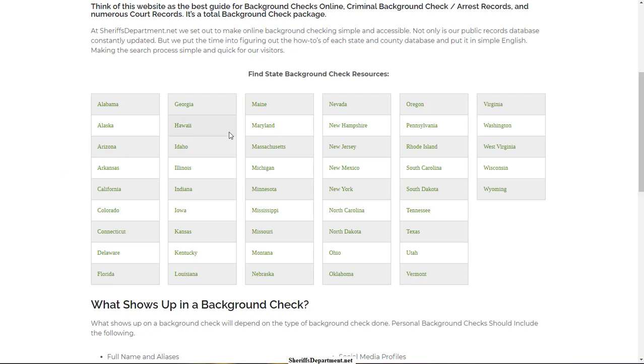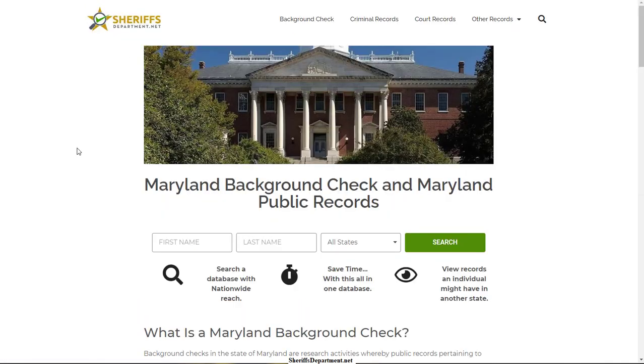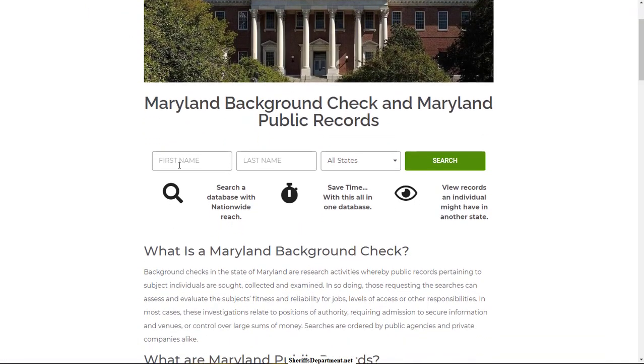For this example, I'm going to select the state of Maryland. The procedures are going to be very similar from state to state. One of the first options you have is to do a quick nationwide scan. This goes over public records and certain private databases, deep web type of databases, so it's a mixed bag. The search is instant, and then it'll give you some information for a full report. There is a fee, but this is a very quick way to gather information.